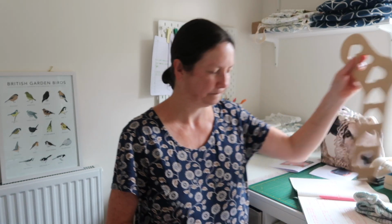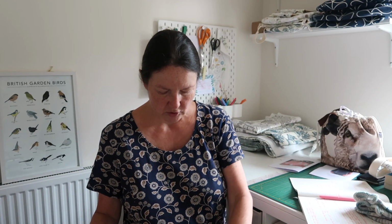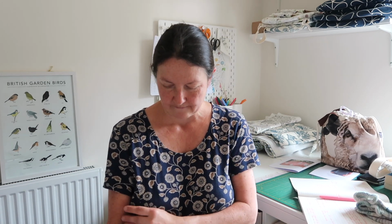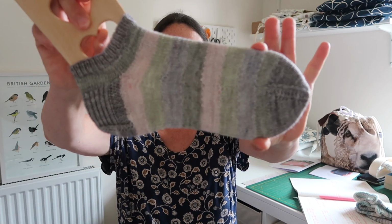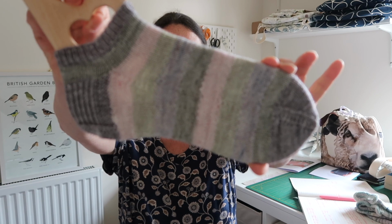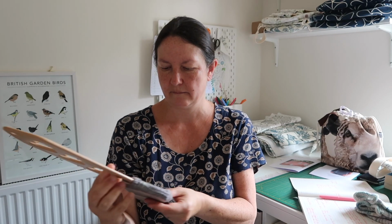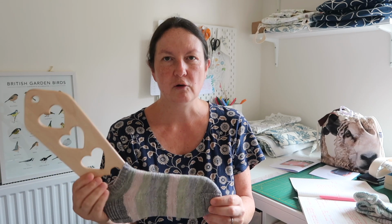Let's find a sock blocker. Just pop these on. I must get some photos of these for Ravelry and for Instagram and for my show notes. Right. Oh, these are lovely. Here they are. You could call them scrappy socks.